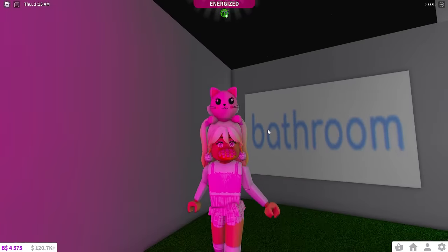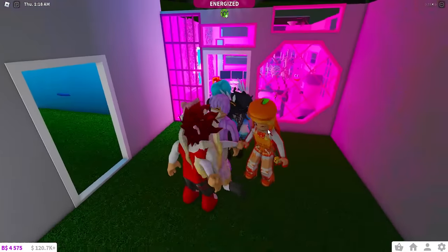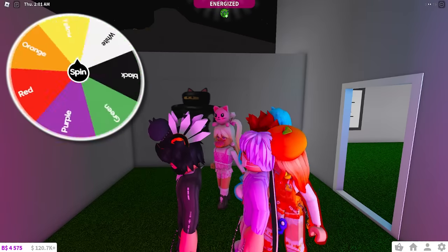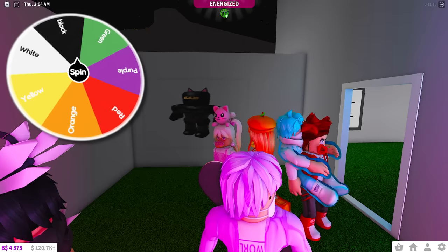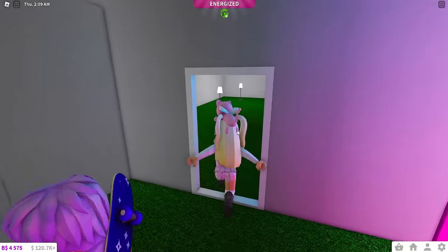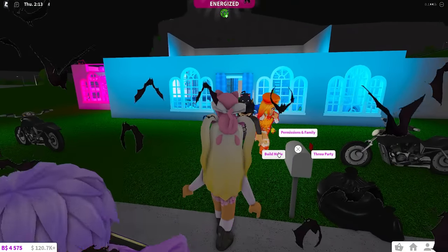The next room we're gonna do is the bathroom. I hope it's purple. Let's spin the wheel and see. Spin that wheel. Yes! Oh my god! Okay, let's go into build. Somebody already got started. Yeah, we've got to make this, I guess. No one's going to want to use the bathroom.